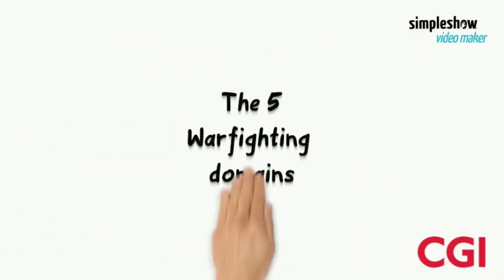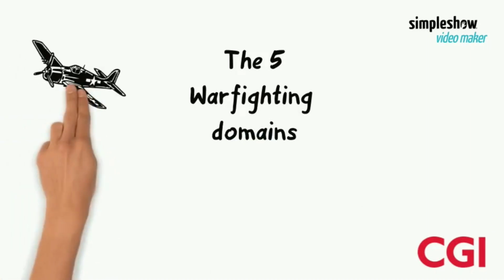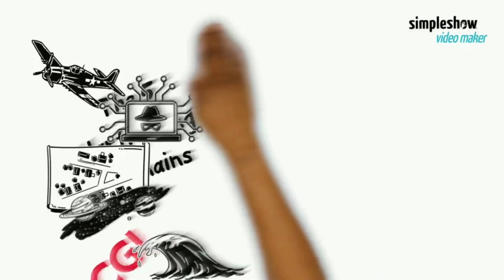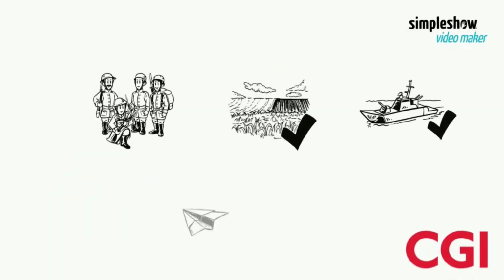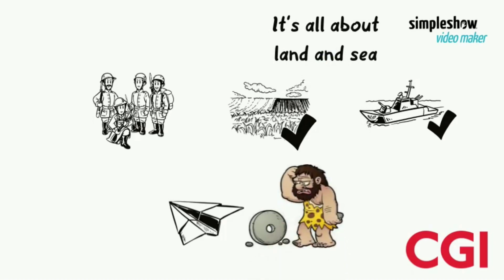There are currently 5 warfighting domains which the military understand: air, land, sea, space and cyber. To win a war, you have to be dominant in all the known domains. World War I was fought on land and sea, with a few aeroplanes thrown in for good measure. The air domain was in its infancy and not thought about as a domain which could result in a strategic victory, mainly due to the technology at the time.